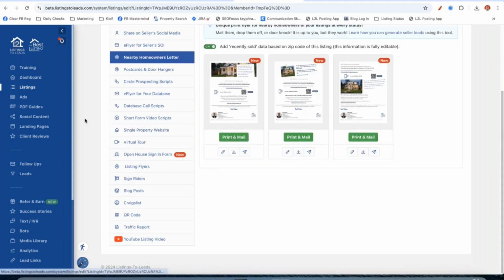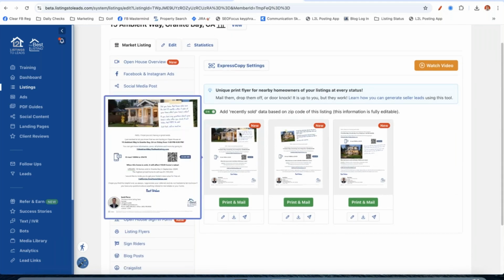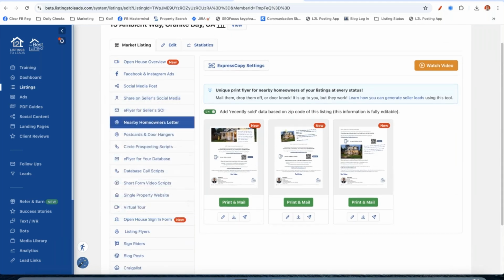But here's the kicker right here, the nearby homeowner letter. So here is what Dustin did and what other people do. And now let me just say real quickly, there are people that don't do anything and just use it as default and will door knock 100 homes or mail it to 100 homes and have great success with it.